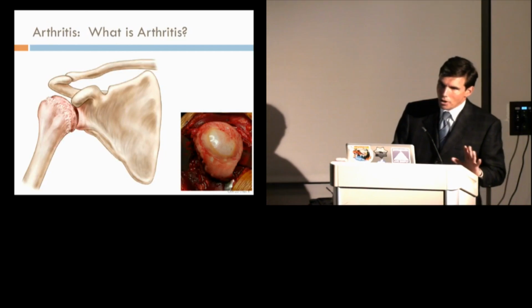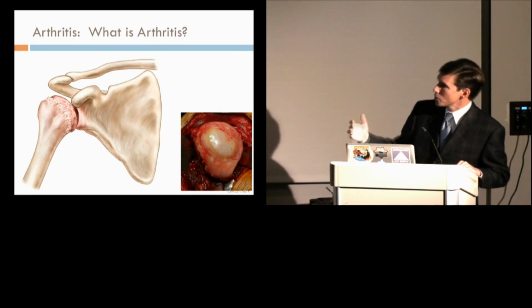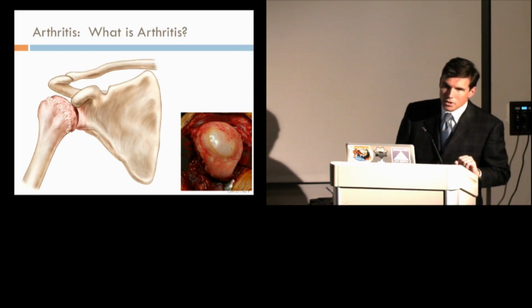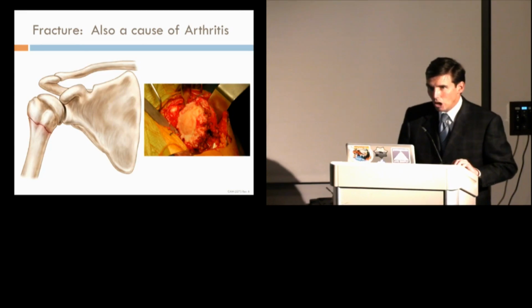So again, what is arthritis? We've talked a little bit about that. Arthritis is simply loss of cartilage. Osteoarthritis is loss of cartilage, which results in pain because the joint is now rubbing bone on bone instead of having that cartilage covering. Fractures can actually cause arthritis.